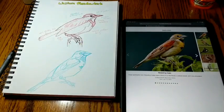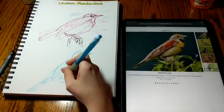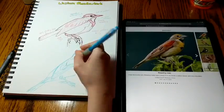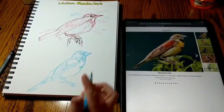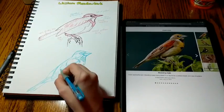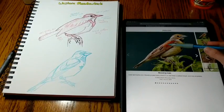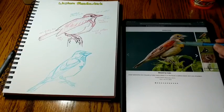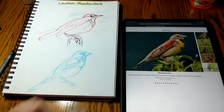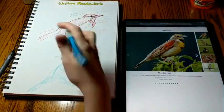And now I've got him out, I'm going to make some other notes about him. So having drawn this out, what are the things that stick out to me? Actually, number one, which I didn't even really pay attention to before sketching this bird out, but I really noticed this bright, reddish chestnut color on the wing. That's really nice, and that's really different from the meadowlark. So I'm gonna make a note of that chestnut brown.